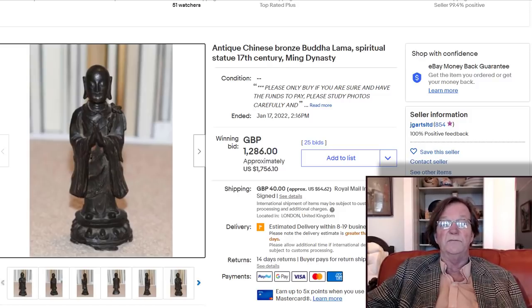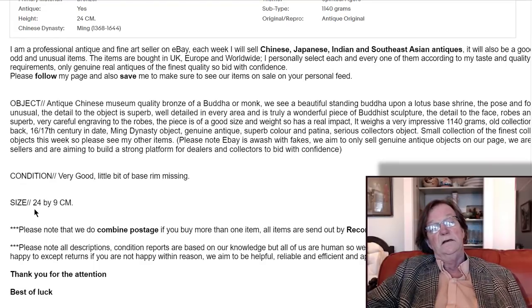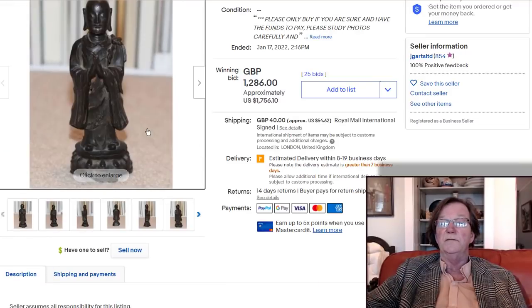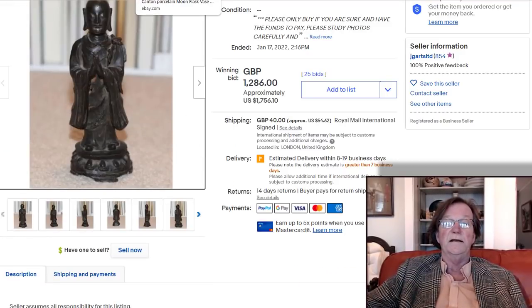It wasn't a big one. This wasn't enormous. I think it was about 8 or 9 inches tall, 24 centimeters. Yeah, that's about right. It's not a great big one. It wasn't, you know, 20 inches tall or anything, but a nice surface on it.